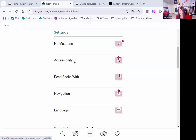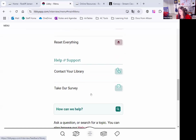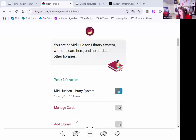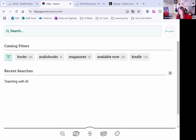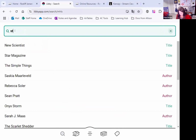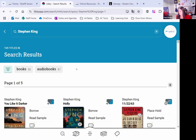They have settings here for accessibility, navigation, language, and more. So there's quite a few items here you can do. I'm not going to go deep into those. Here, at the bottom, next to the house, is a search feature. And you can search for books or titles here. So I'm going to look for Stephen King. And you can see it starts filling out for you. So I didn't even have to finish the entire name. And then it gives me the list of titles available by Stephen King.